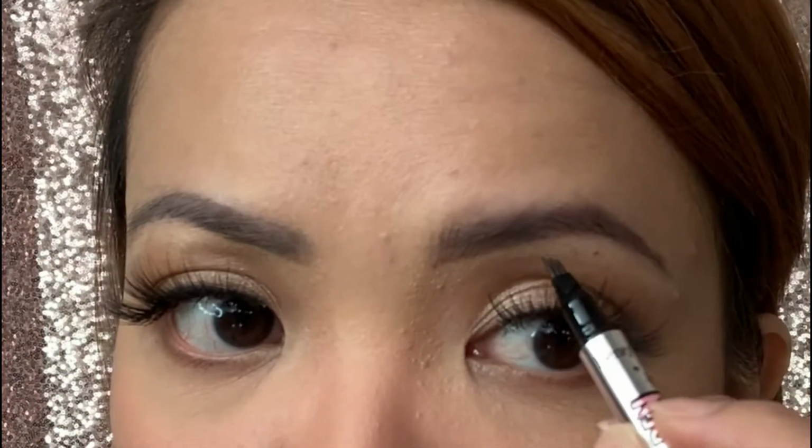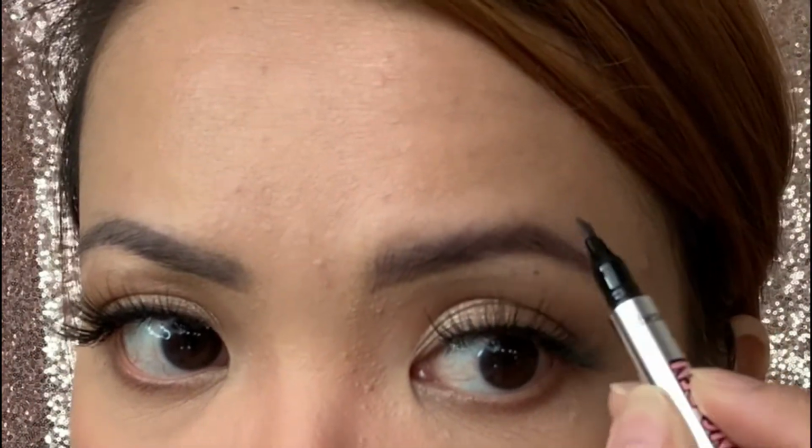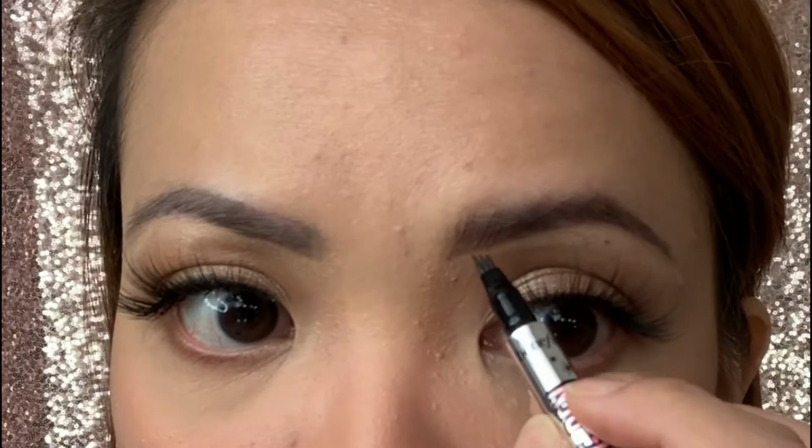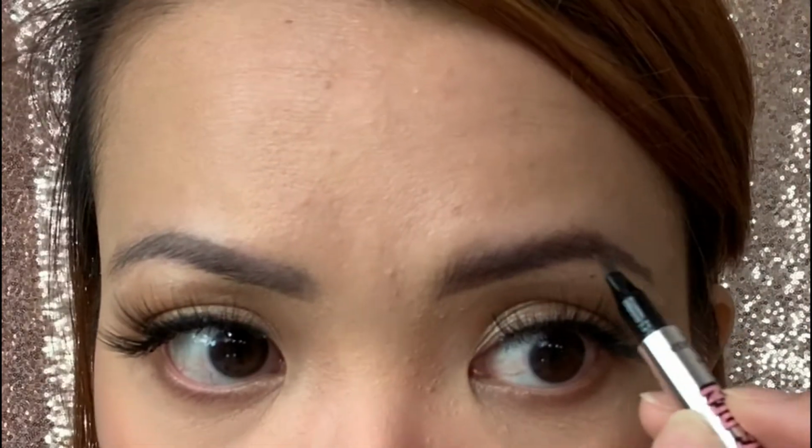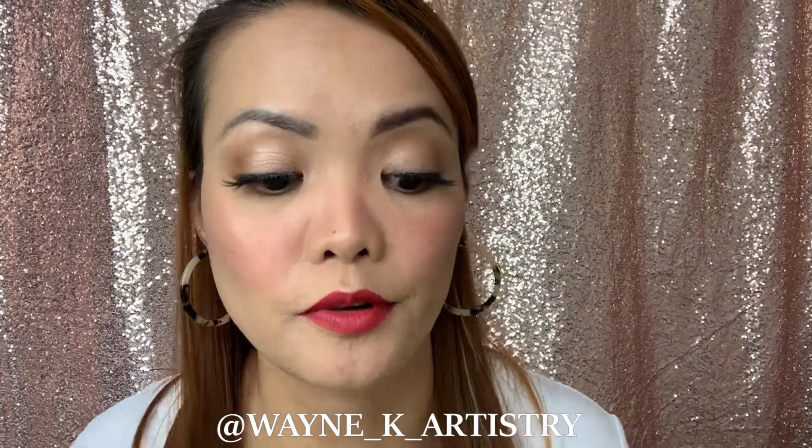I would say it's a little bit light for the shade of my brows. So I'm trying to see if I can add a bit more without making it look too dark or weird. It's actually really pigmented, like I'm barely pressing the pen. You can see it. I'll show you guys up close. That's with and without. This one is a bit warmer than my natural brow shading from the tattoo.